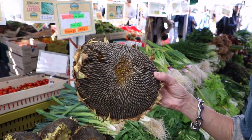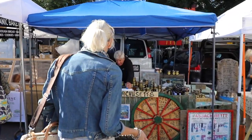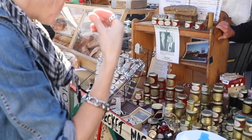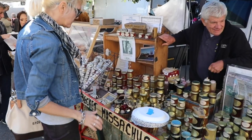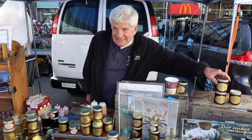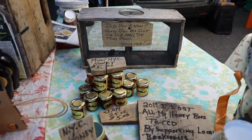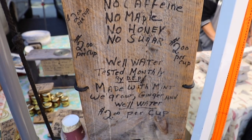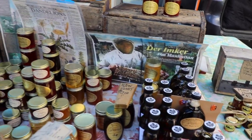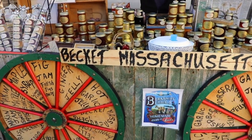Look at this, awesome sunflower seeds. Isn't that great? Yeah, thank you. This is the raspberry here. My wife and daughter make them. Oh, wow. Where is your farm? Beckett, Massachusetts, in the Berkshires. I love all your hand-painted signs, too. Yeah, that was done with my finger. This Beckett, Massachusetts sign, you just did it with your finger painting? Yeah, when I was a kid.